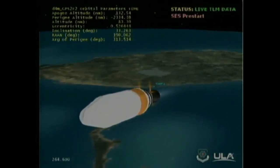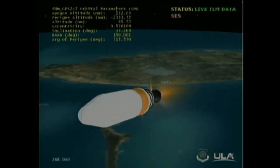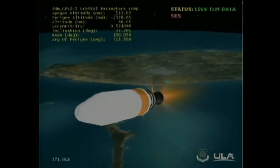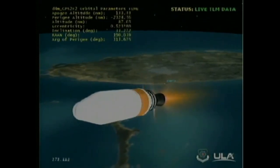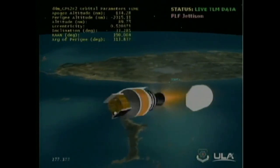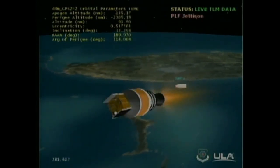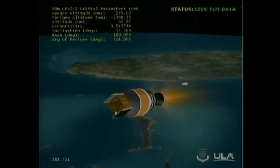And we have igniter spark. Standing by for ignition, and we have ignition. Ignition on the second stage. Second stage chamber pressure beginning to build. Good chamber pressure on the second stage. Standing by for fairing SEP, and we have fairing SEP. 4 minutes, 45 seconds into the flight.